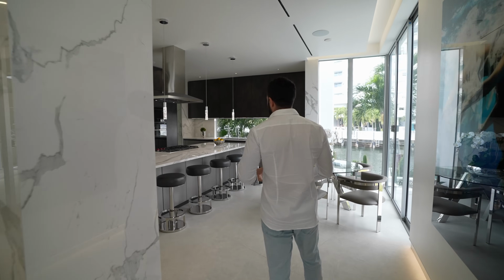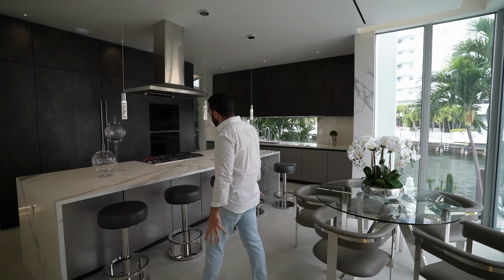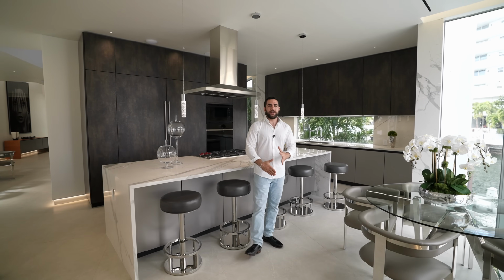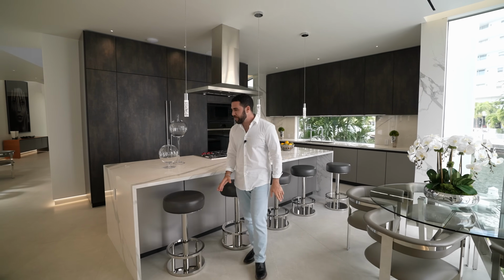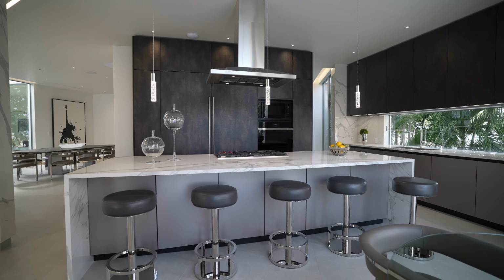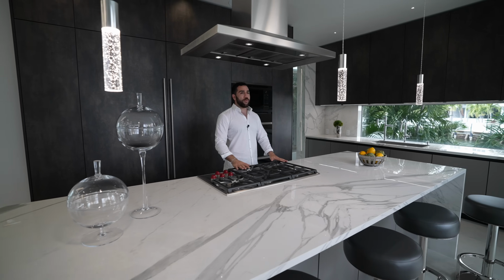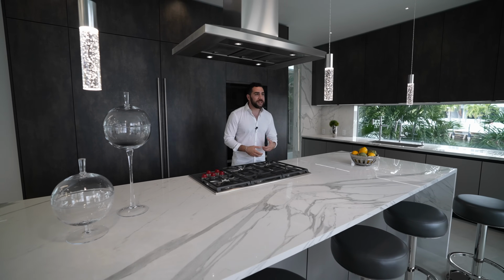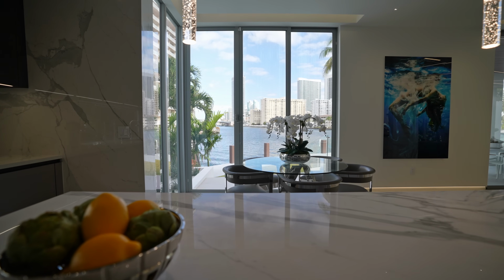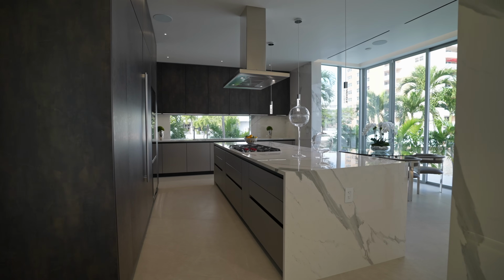Boom, into the kitchen. I know you're used to me going, oh yeah, Italian cabinetry. Nope, we're going German today. German and Swiss functionality. Is that how they talk? That's crazy. But you have this German and Swiss designed kitchen. You've got the Wolf appliances, gas burners on top. And while you're cooking, making your breakfast, boats passing in the distance, beautiful water view, a mega yacht going through the bridge, vent above to clear out all that smoke for you.